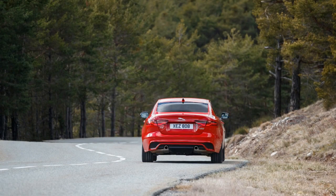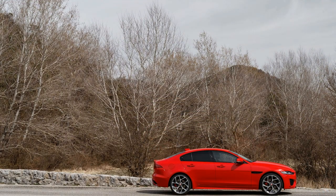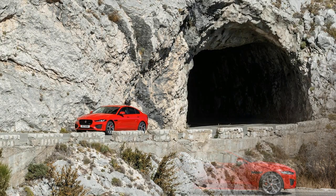Like many of the Turbo 4s in compact luxury vehicles, the Jag engine's well tuned to deliver its power and doesn't sound stressed as it goes after redline.